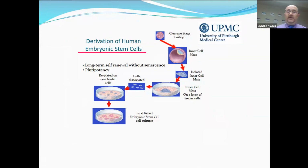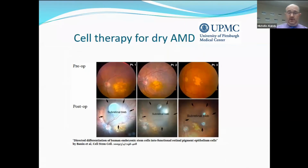And we now also have the ability to take cells from a specific patient and push their differentiation back towards being stem cells, and then push them towards being either photoreceptors or RPE.